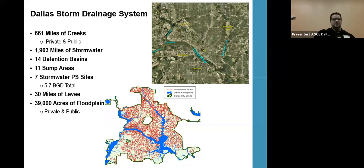So Dallas is comprised of 661 miles of creeks, almost 2,000 miles of stormwater piping, 14 detention basins, 11 sump areas, and 17 stormwater pump stations, which includes the new Trinity Portland that's being designed and constructed now, and then 30 miles of levee, and 39,000 acres of floodplain.